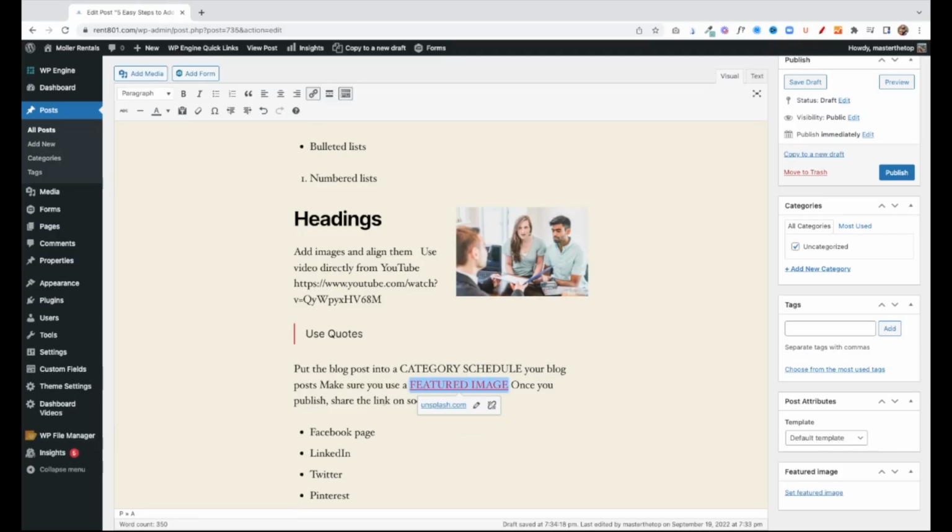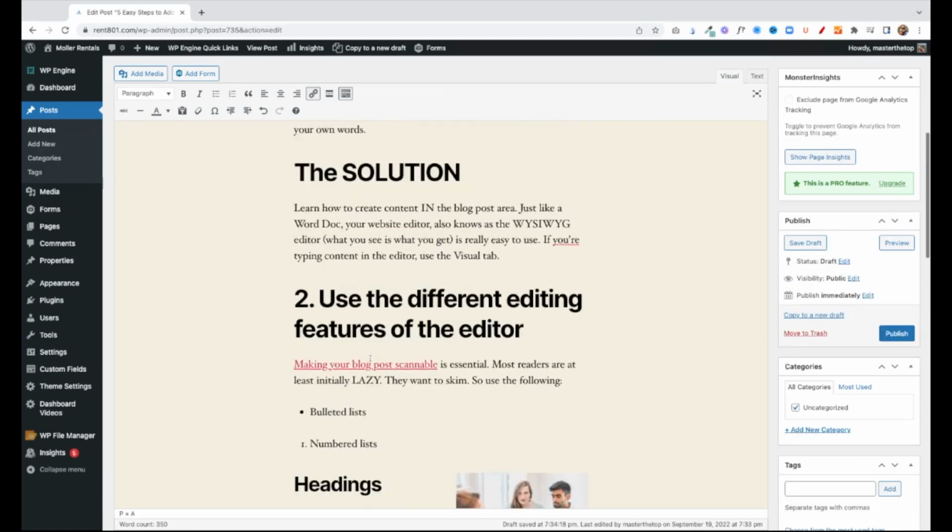That way, if I'm linking to another source, a third-party source, I want it to open in a new window so they don't leave my site completely. They just click on that link and it'll open in a new tab or window. So that's internal linking. Tip number 5 is to make your blog post scannable.